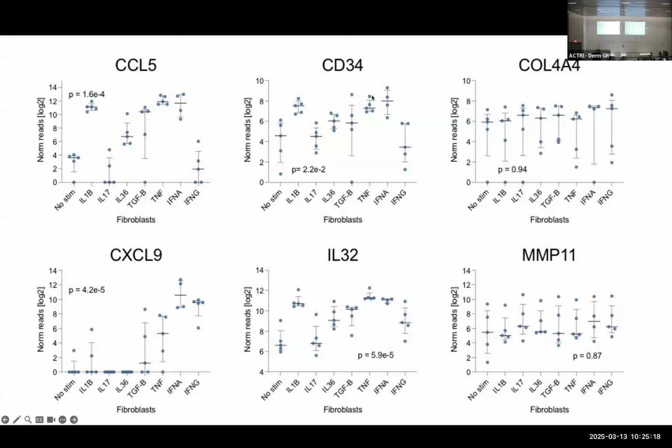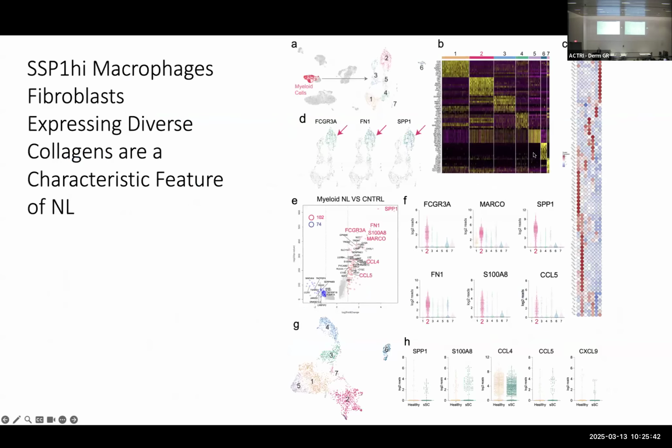And then these fibroblasts are CD34, they're IL-32 positive, but these collagens don't seem to be responsive to these stimuli. So there must be something else driving the collagen 4A4 production. And there are also different matrix metalloproteinases being secreted. These are enzymes that degrade collagen, and they don't seem to be responsive to any of these stimuli.